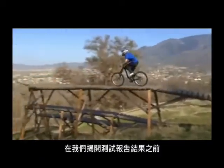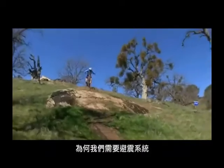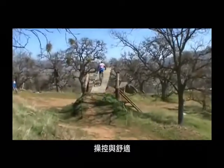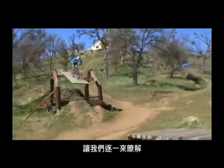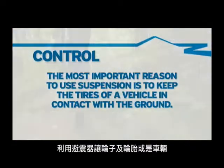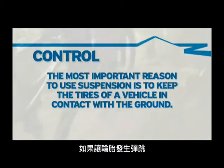Before we unveil the report card results, it's important to first understand why we need suspension at all. The answer is two key reasons, those being control and comfort. Let's take a look at each. The single most important reason to utilize suspension is to keep the tires of a vehicle in contact with the ground. If the contact patch of a tire is breached, even for a split second, control of the vehicle is lost, potentially with disastrous results.